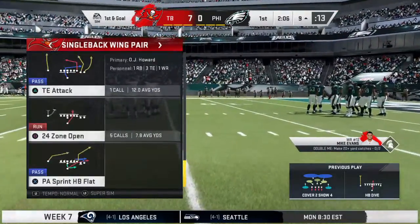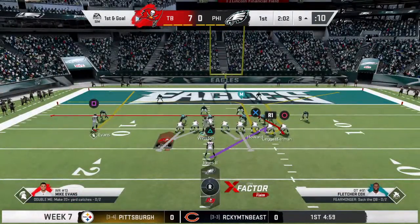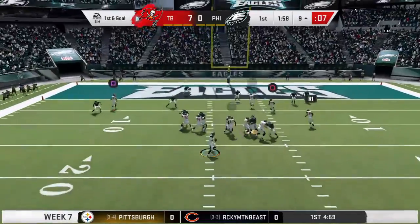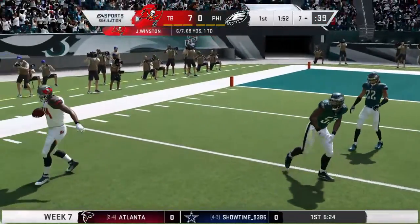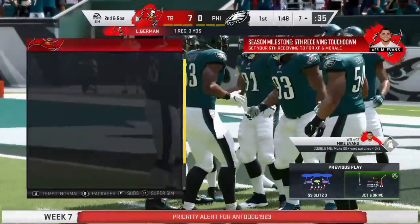Ready, flag, what do you got? Mike, number 53. Mike, 53. And let's get it. Let's go. Here's Winston. That is caught at the 7-yard line. And here he'll get it down to the 7. 3 yards is the gain that time, 2nd and goal.